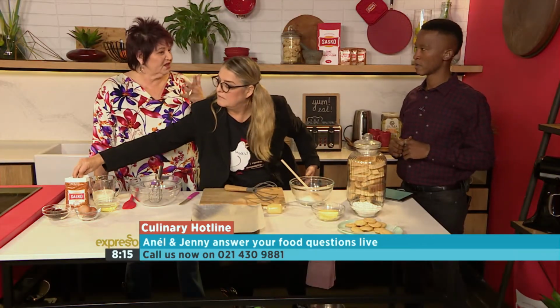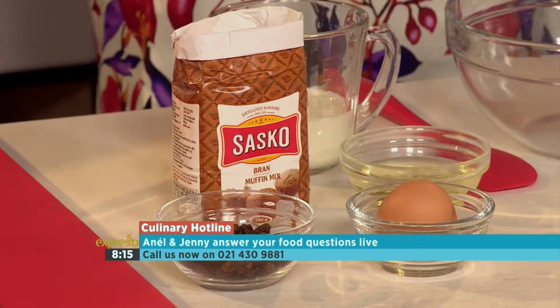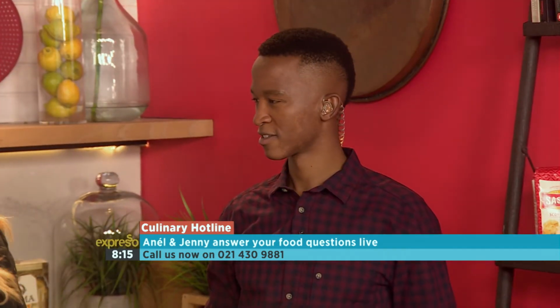Reading the instructions, obviously when it comes to baking, is essential. 180, and sometimes it depends on whether you have a convection oven. Sometimes convection is a little bit hotter. So you could come down about 5 to 10 degrees. But generally the rule 180 is that standard baking temperature. Hotter than that would be 190, 200, and then if you have one with waaiertjies, then you can lower it down 10 degrees. But always in the middle.